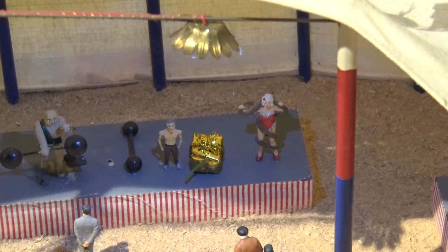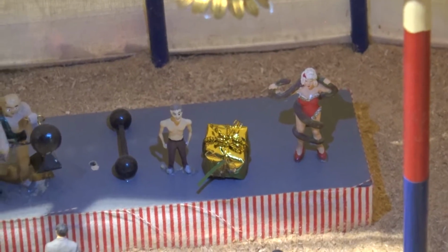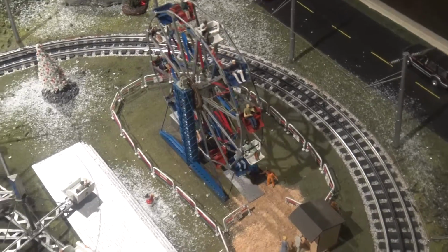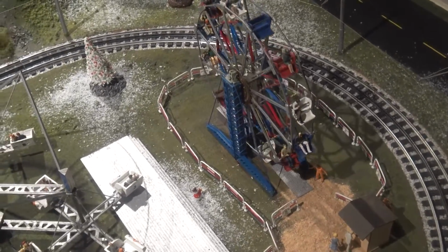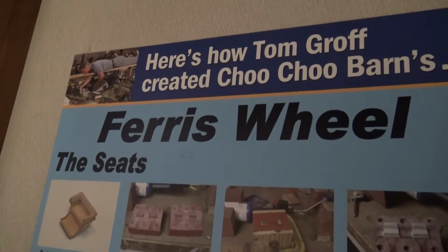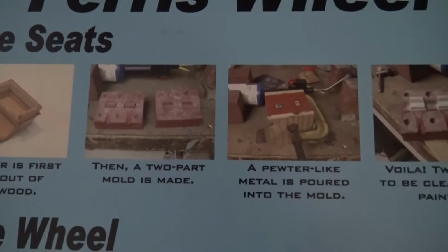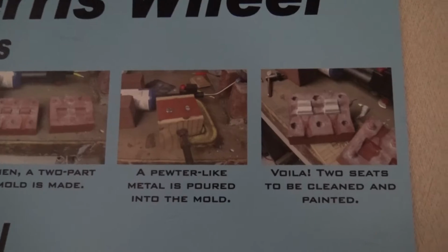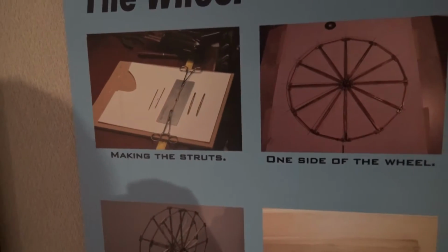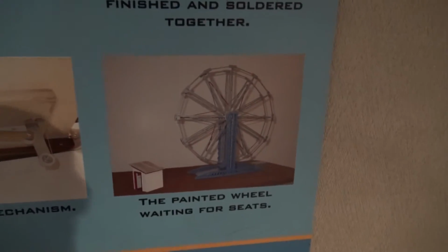Strongmen and even Serpentina. Her beauty calms that beast. Hard to believe, isn't it? All these buildings, none of them are kits. Look at this Ferris wheel. You're like, he must have bought that. No, we actually get to see how everything was made. First the seats, then a 2-part mold is made after one's carved out of wood, a pewter-like metal poured, making all the pieces and making a Ferris wheel.